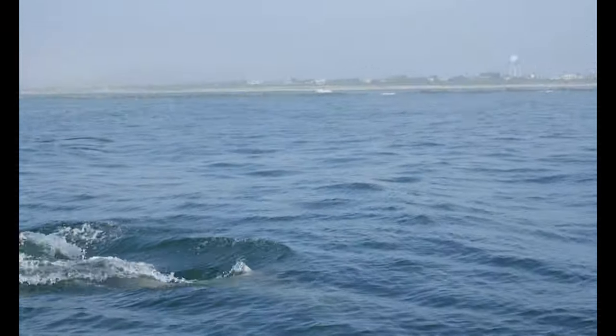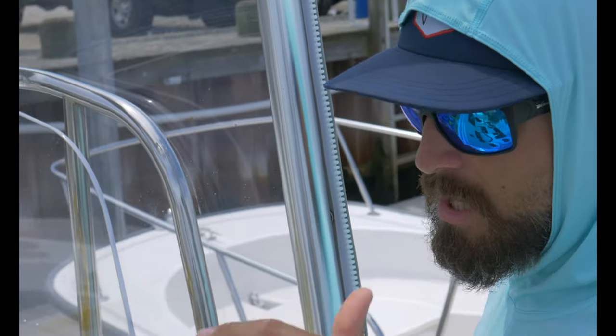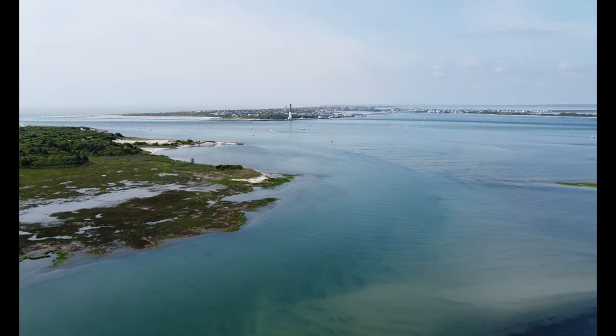With the water warming, I decided to join my buddy Greg Cudnik of Fisherman's Headquarters in Long Beach Island, New Jersey, to see if I could catch my first striped bass or bluefish on a fly rod, just off Barnegat Lighthouse at the Barnegat Inlet.